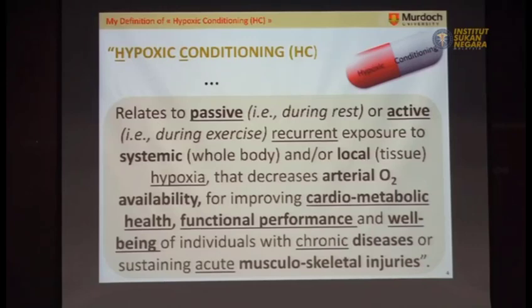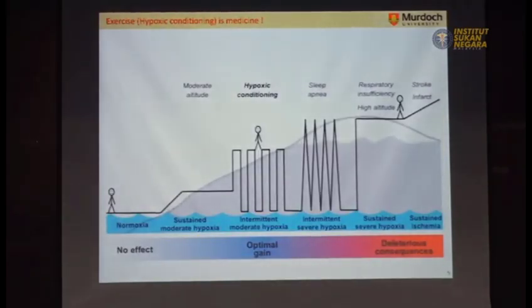So a broad spectrum of potential application through the use of hypoxic conditioning. So hypoxic conditioning here is in the middle. There is a continuum between normoxia and really severe hypoxia, and the pattern of hypoxic exposure, right? If you're exposed to mild hypoxia continuously, sustained moderate hypoxia, you might have very limited beneficial effect. At the other side of the spectrum, if you're exposed to really severe hypoxia in a permanent pattern, that might also be deleterious, right?